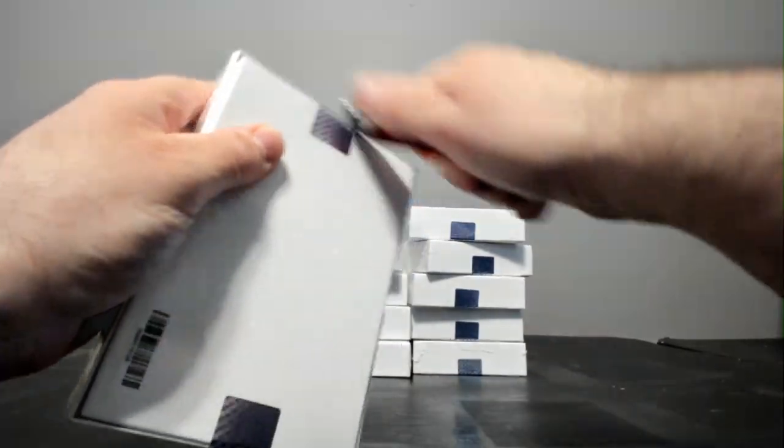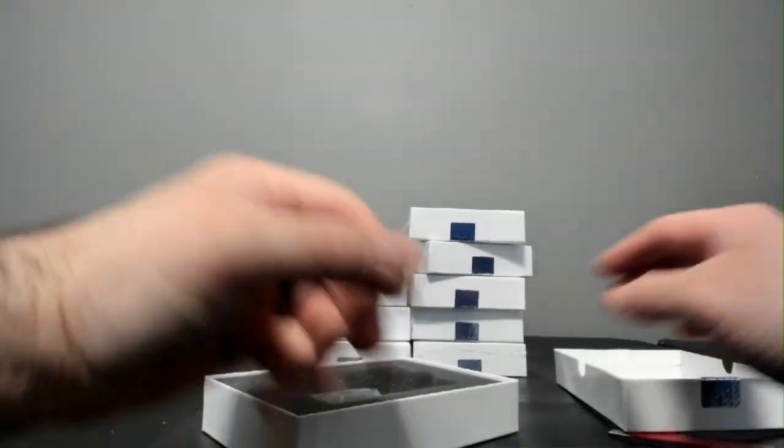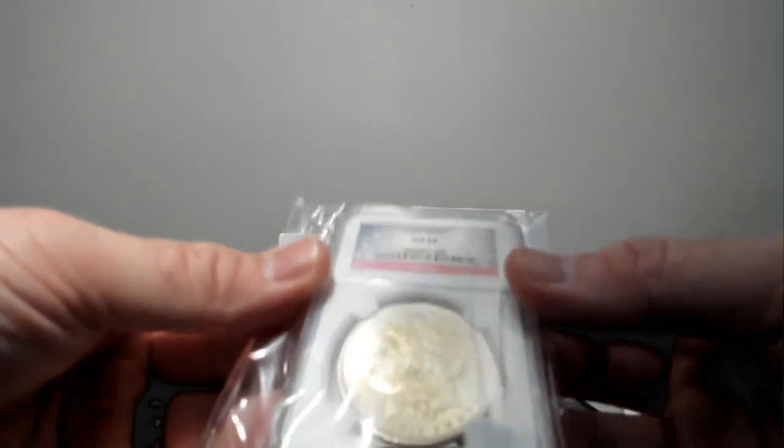No lucky 13. All right. Order doesn't matter then. If there was a box number 13, we were saving that till the end. Well, we'll start with box 28. All right. I got 1885 MS62.